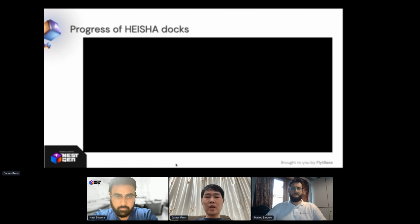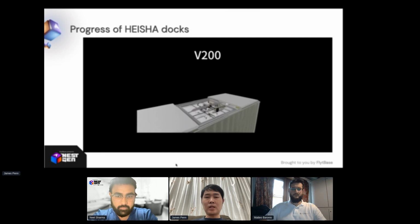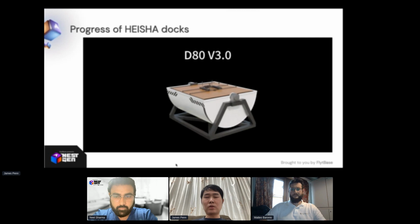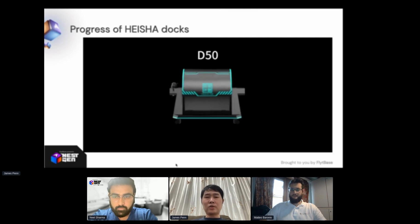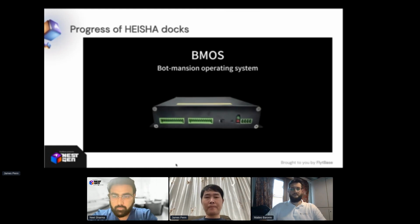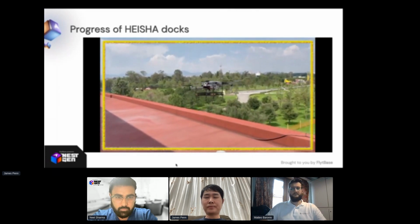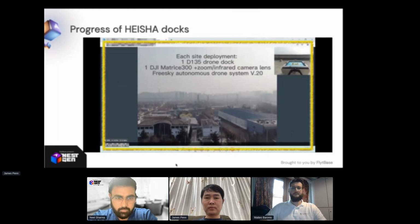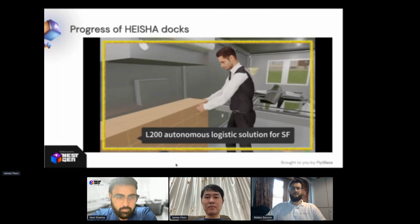In 2020, we launched the Decap Light in late 2020, and the V200, the container drone dog, and also our D80. But this is actually the previous version, D50, now replaced by D80. EMOS is the boat mansion operating system, the brain of the drone dog. This is the inspection work over a compound.